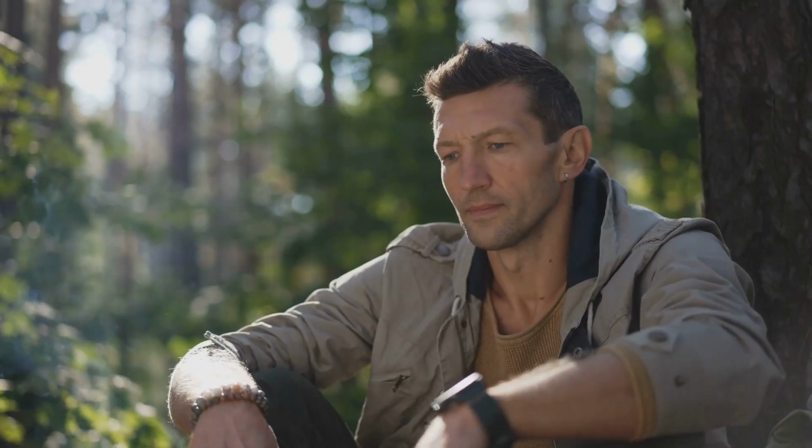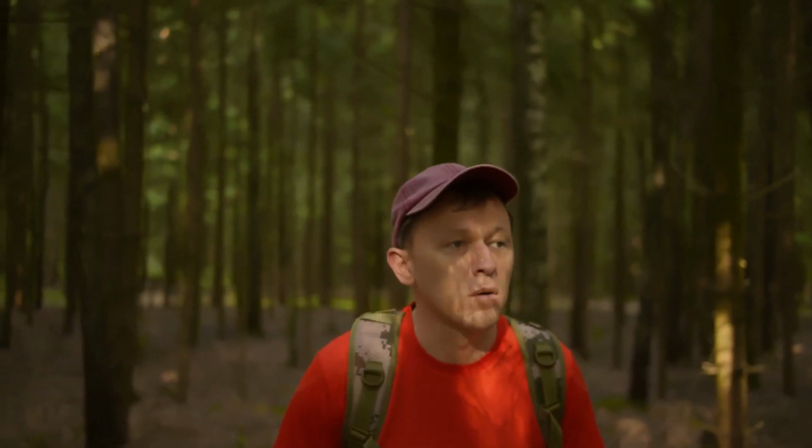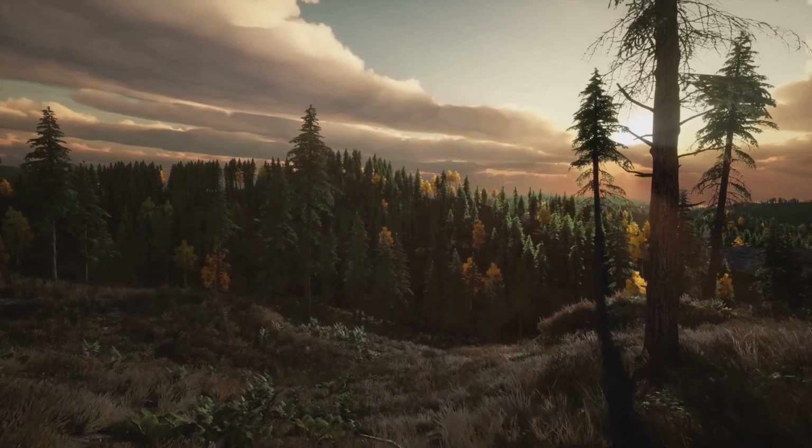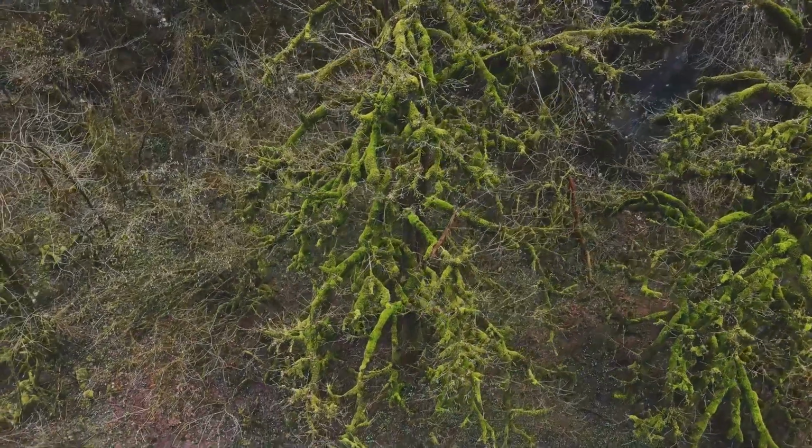Chapter 4. Navigation. Finding your way when lost. Getting lost is a real danger in the wilderness. The sun is your compass. It rises in the east and sets in the west. Moss often grows more heavily on the north side of trees in the northern hemisphere.